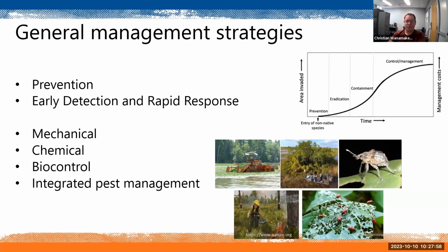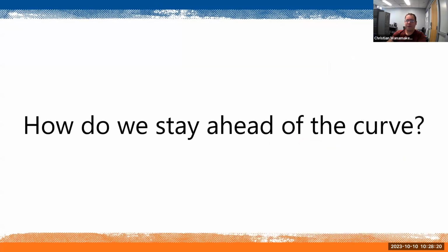And then we have these more traditional control strategies. We have mechanical control, right, which is just the physical removal of biomass. Chemical, we go out and spray it. Biocontrol, the introduction of organisms to reduce biomass or interrupt the plant's reproduction cycle, or there's a number of different ways biocontrols can work. And then integrated pest management, which is kind of just a combination of all of these different factors.